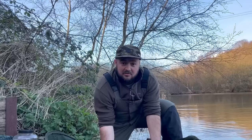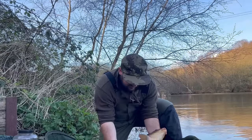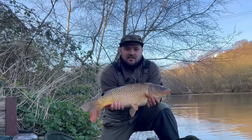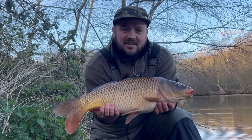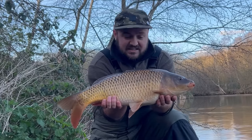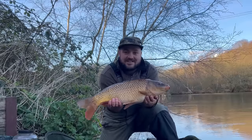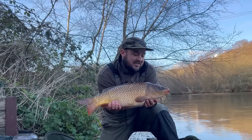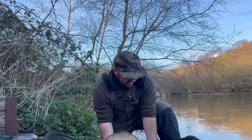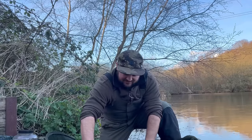Let's have a look. Right, well, it's quite a lively one, but like I say, probably four or five pounds, and it is a common. It's another fish from here, and I think that's probably the quickest I've ever had a bite from this lake, so he couldn't resist the pop-up. That was caught on the fish wafter over on my left-hand rod. So happy days, let's get him back in.